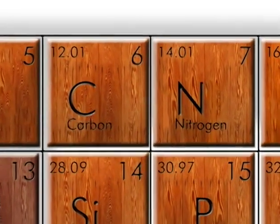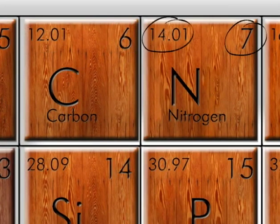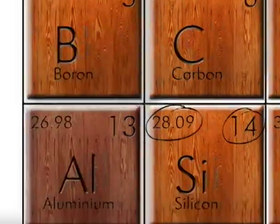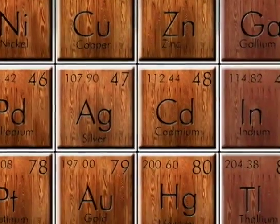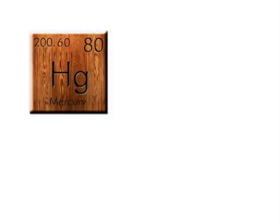With the lightest elements on the periodic table, the number of protons and neutrons is about the same, half and half. But the heavier elements need more neutrons to keep all the positive protons from flying apart from each other. Notice that most atomic weights aren't whole numbers. They end in decimal points. That's because the atomic mass is the average weight of all the isotopes, including their natural abundance. See? Mercury has 80 protons and an average atomic weight of 200.6. So there's about 120 neutrons in an average mercury atom.